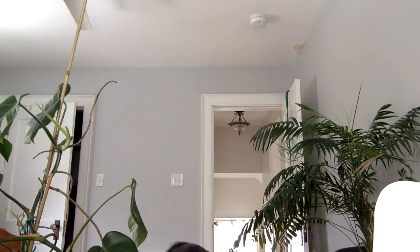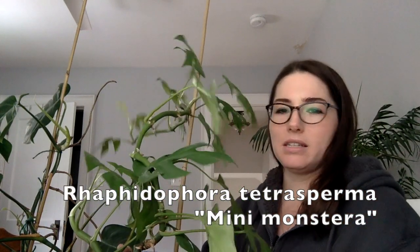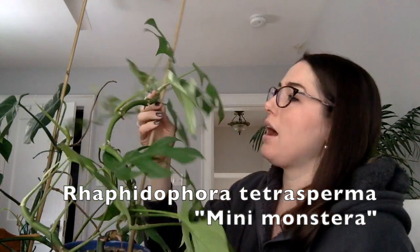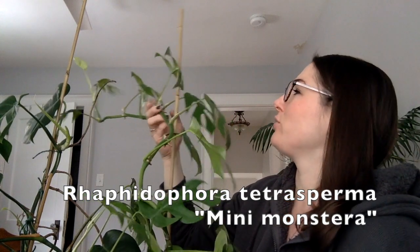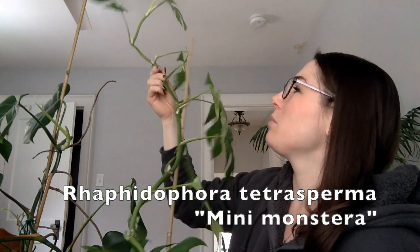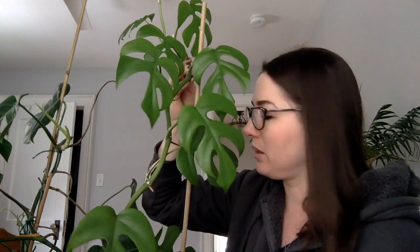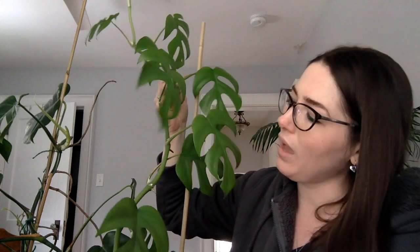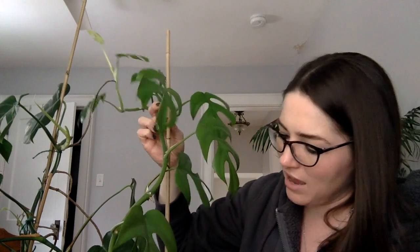And now another Monstera plant. I guess we'll call it a mini Monstera, or a Monstera ginny. I cannot say the actual name of this plant, tetrasperma, perhaps. But as I said before, I love Monstera plants. I love the variegata, the leaves with the holes in them. I love how big they get, although I don't have a lot of room. And so I saw this plant and I said, oh my goodness, I have to have it.